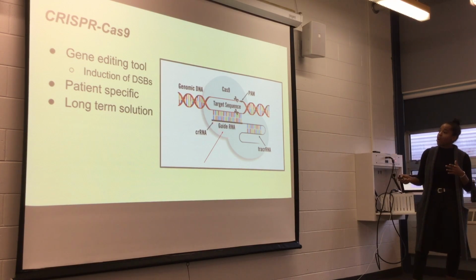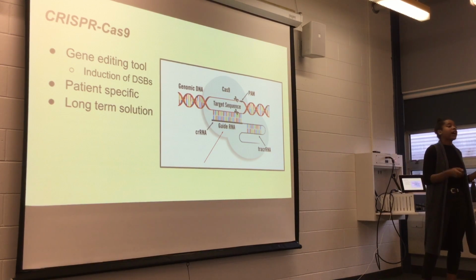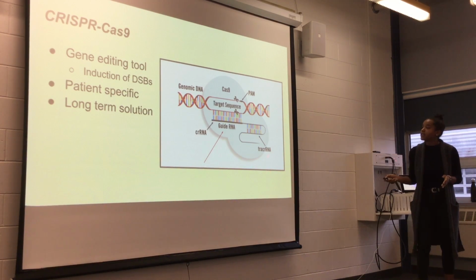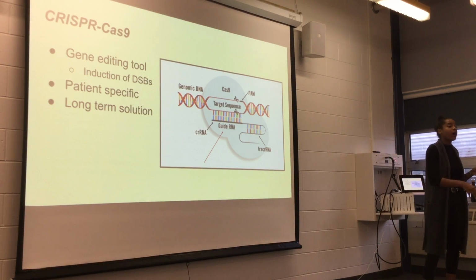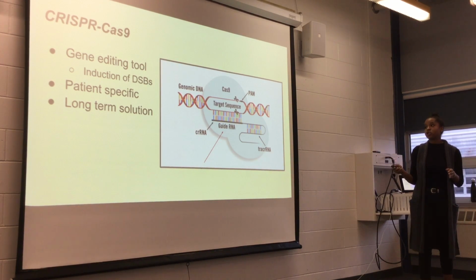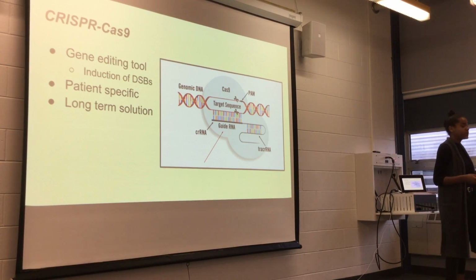Then you have your guide RNA. Now you can kind of infer what this guide RNA does. It guides this whole tool to the desired region of the DNA. Then you have your tracer RNA down here. Now this is what actually latches on to the double helix of the DNA in order for CRISPR-Cas9 to do its job. Now what's really cool about CRISPR-Cas9 is that it's patient specific.